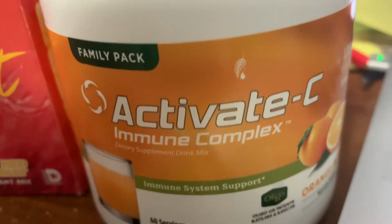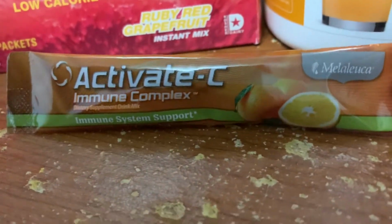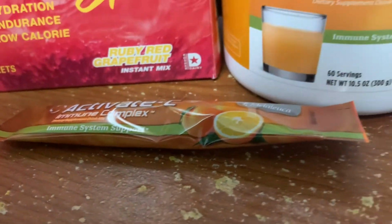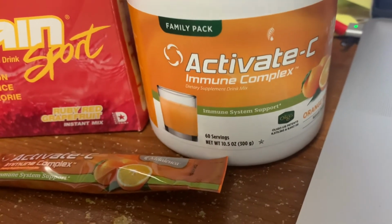When I'm at home, I get this right here, but when I'm on the trail, I use these right here and put them into my drink. That's how I get it down during the day, and it's very good. It tastes really good. I include it in my smoothies in the morning, and it's just something to help sweeten things up and give them the kick that I need.